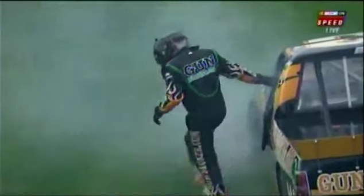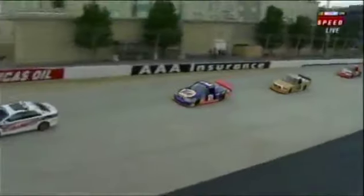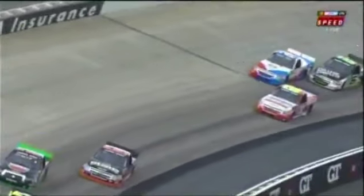His career best at this racetrack, 4th back in 2009, but had to climb out of that race truck early in this one. Only 13 laps complete early on in this, but the first lap may have been the most intense.